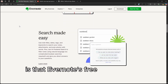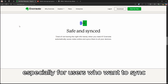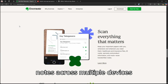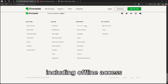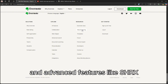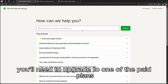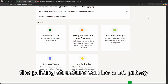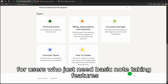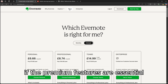One downside is that Evernote's free plan can feel limiting, especially for users who want to sync notes across multiple devices. To unlock the full potential of Evernote, including offline access and advanced features like PDF annotation, you'll need to upgrade to one of the paid plans. The pricing structure can be a bit pricey for users who just need basic note-taking features, so it's worth considering if the premium features are essential for your workflow.